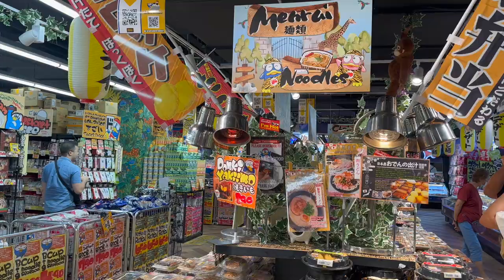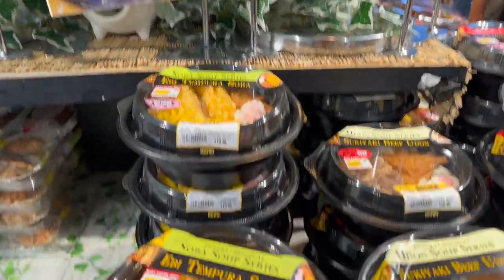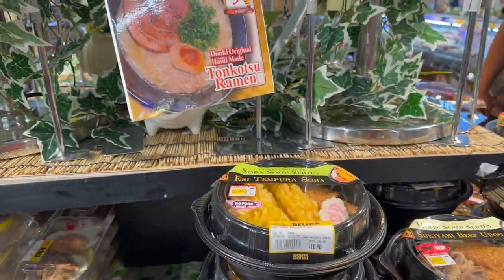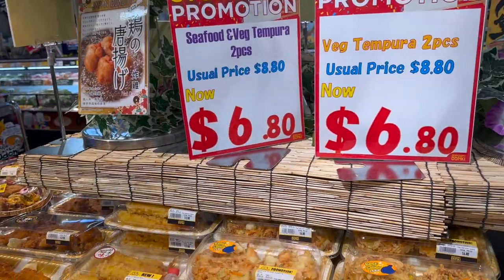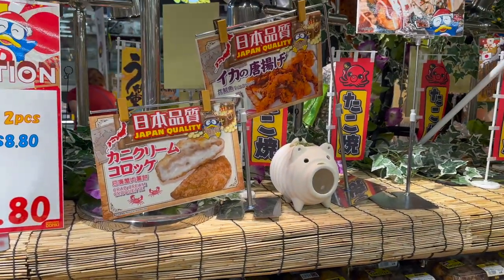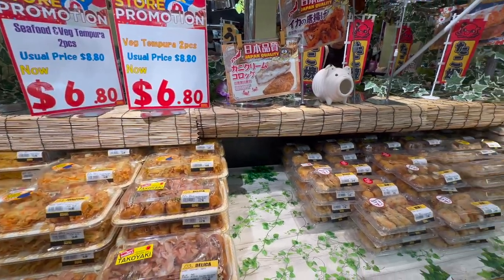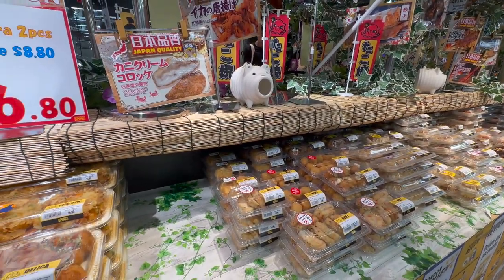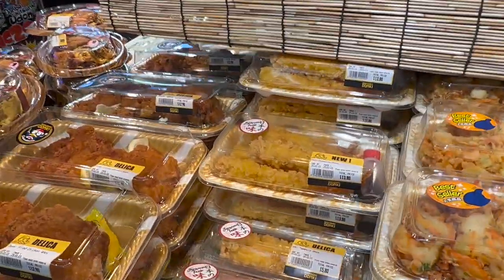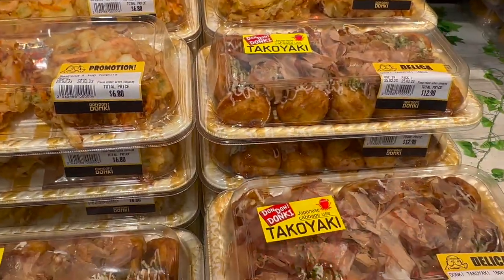They also have ready-to-eat food. So you can choose anything you want, from beef, tempura, from vegetable tempura. Chicken cutlet. A lot of choices. Takoyaki.